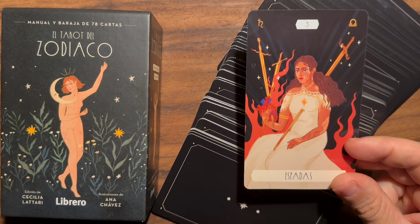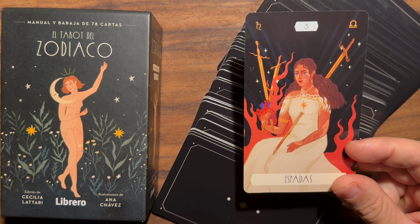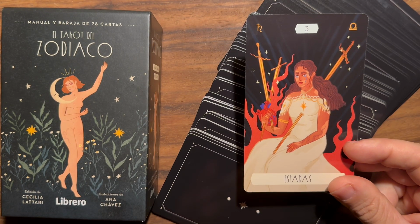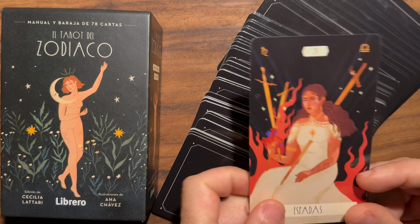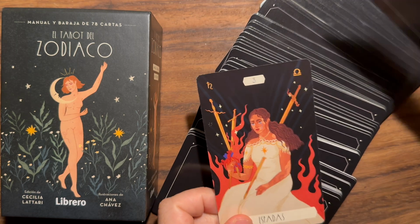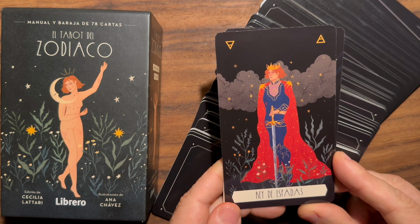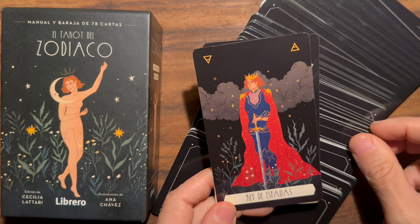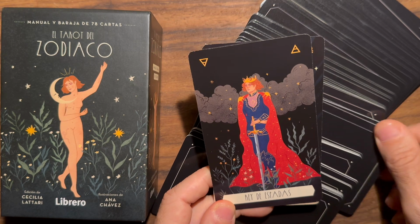This is the Three of Swords, or Tres de Espadas, as well. And I love the images on this deck, you guys. The main reason why this deck made it to one of my favorite decks for winter is because of the colors. It has that black. It always looks like it's done in the nighttime. It looks like the whole story takes place in the nighttime. This is one of my favorite cards. This is the King of Swords, the Rey de Espadas. And as you can see, it looks like it is nighttime, right? You can even see the stars and everything.